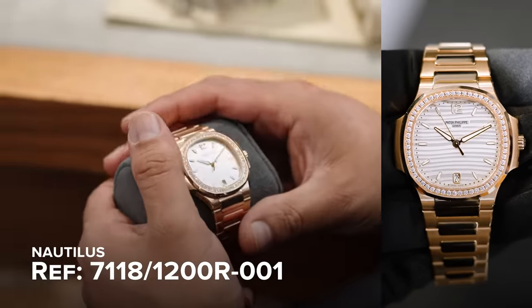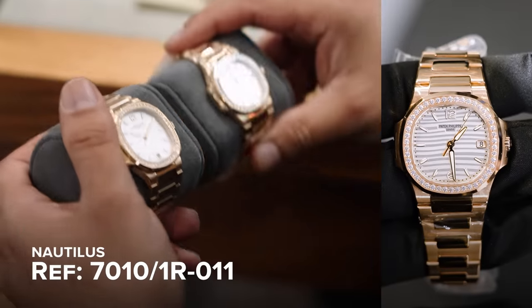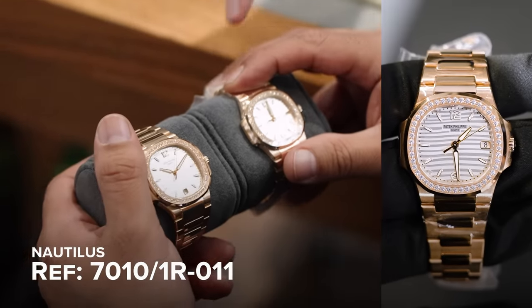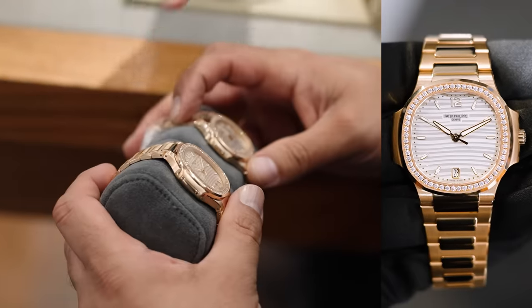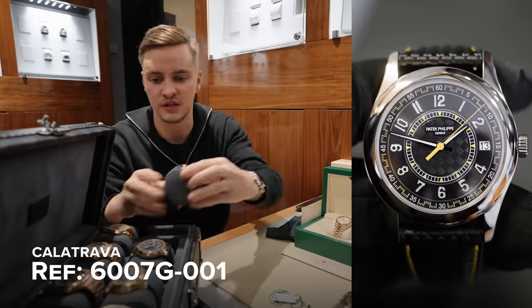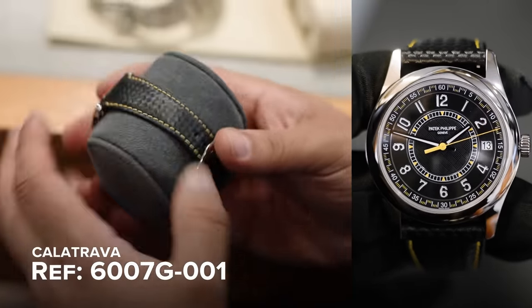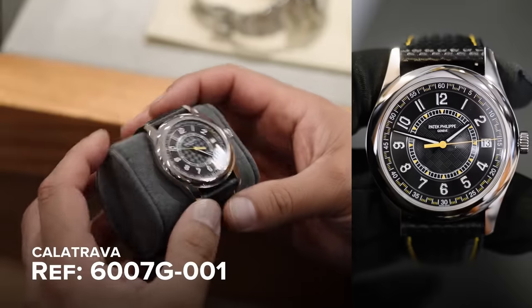And then you've got the smaller one. This is the 7010 rose gold. Slightly smaller. I believe this is a 32 mil. This is a 37 mil, I want to say. This is quite cool, actually. Quite sporty, isn't it? Like, rather than the normal leather strap, and then it's less dressy, it's a little bit more sporty.